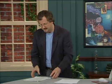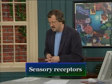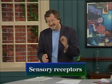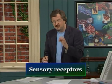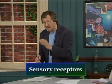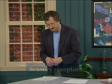Okay, so let's begin today with an overview of what I mean by a sensory system. Sensory systems gather information from the environment through the activity of specialized cells called sensory receptors or sensory receptor cells that are specialized to detect particular kinds of physical stimuli and to convert those physical stimuli to physiological signals so that it can be transmitted to other parts of the organism.